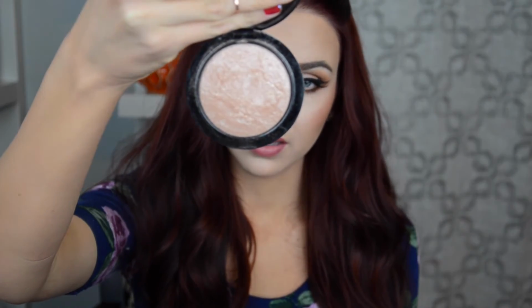Then to set everything, I'm using Urban Decay De-Slick Powder. I am an oily mess. I have tried every single anti-oil powder there is, and this one is by far the best. Then for a highlight, I'm using MAC Soft and Gentle. Highlight definitely isn't necessary, but it is a fun step, especially in the winter months, to help you look a little bit more alive and fresh.